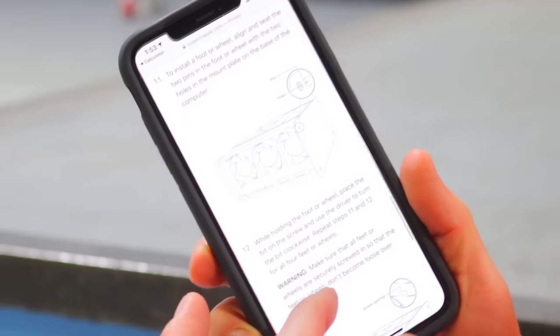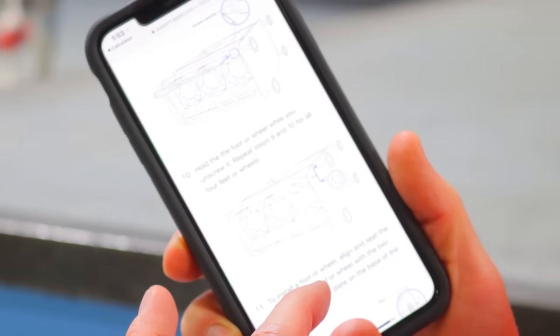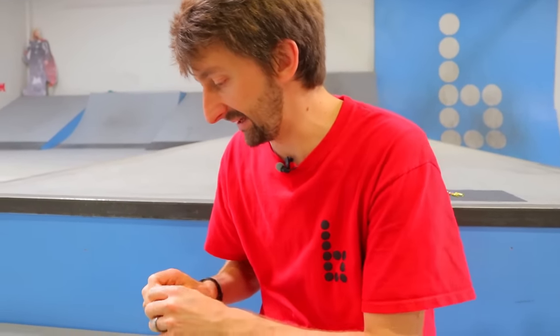Did I mention there's a lot going on here? Okay, so apparently the Mac Pro just has these little stands. You just take off the stand and put the wheel on. Well, then what do we have here at BrailleSkateboarding.com? We have a set of hardware.